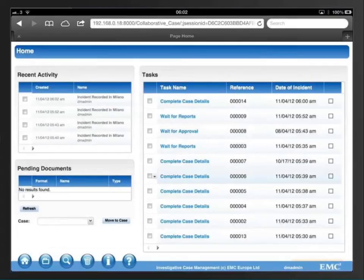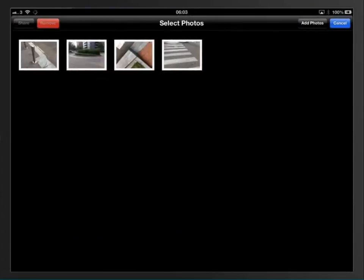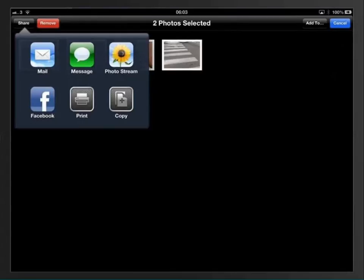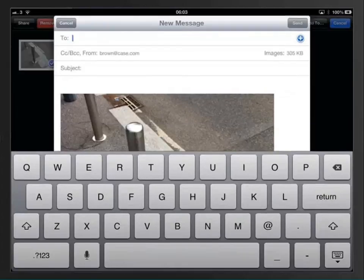Now, what's important here is that we did enhance his productivity. The police officer was able to do this at the scene, and at the scene, he's able to gather some more information. He took some photos with his iPad, and he can quickly email those into the system. So you'll see him select them on his iPad and email these in. The system is going to automatically attach these to the case that he just created.